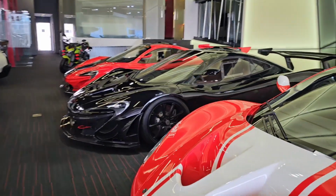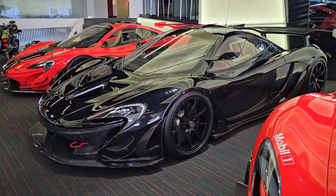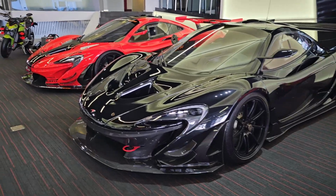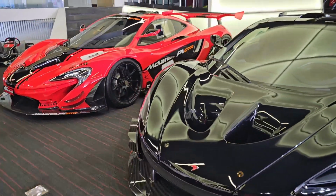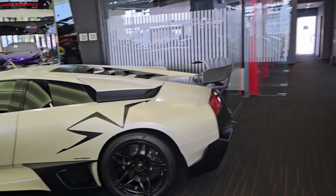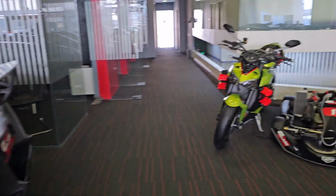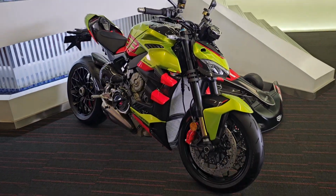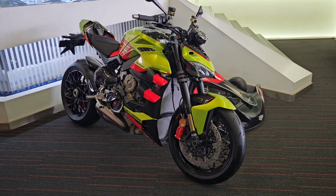So in this showroom, you also have 3 McLaren P1 GTRs. This black one just arrived, and all these 3 look absolutely incredible. I want to show you something very, very special. Just let me walk around these cars here. Check out this Ducati Lamborghini edition. Looks phenomenal in this color.